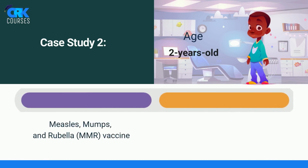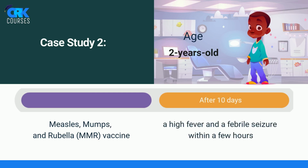Now, let's move on to case study 2, where a 2-year-old toddler received the measles, mumps, and rubella (MMR) vaccine. Approximately 10 days after vaccination, the child experienced a high fever and had a febrile seizure within a few hours. The parents immediately sought medical attention, and the healthcare provider promptly reported the event to the National Pharmacovigilance Center.